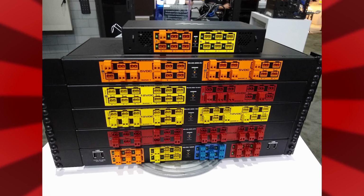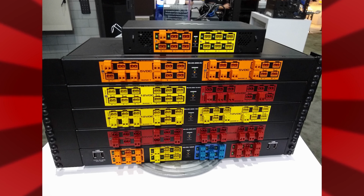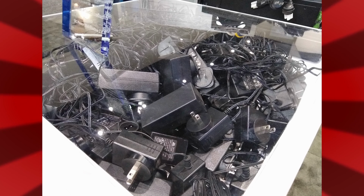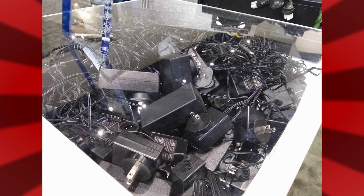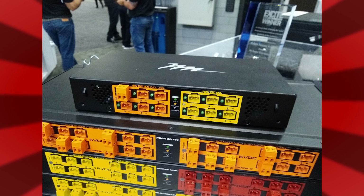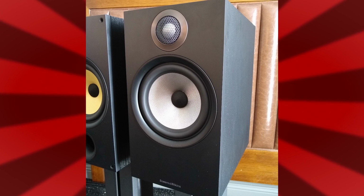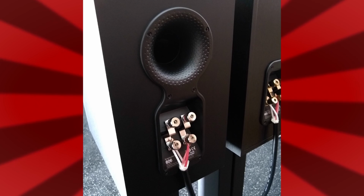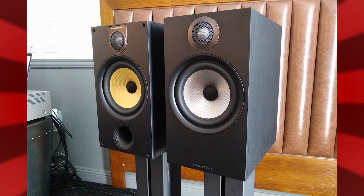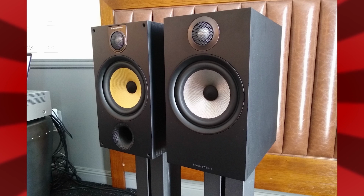Middle Atlantic's DC power distribution. These colorful boxes are racks of voltage, bricks of 5 volt, 12 volt, 18 volt, 24 volt, up to 3,000 watts total. So no giant collection of wall warts, just put one of these into the rack. So cool. Speakers, so many. Bowers & Wilkins showed off their updated 600 series speakers, new woofer and tweeter, the ports on the back now. Really, really impressive side-by-side demo with the previous generation.